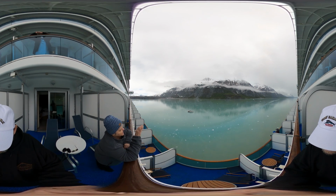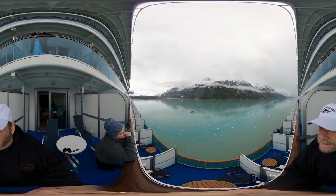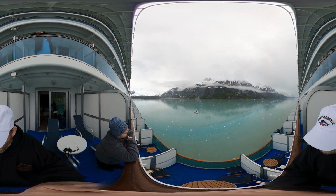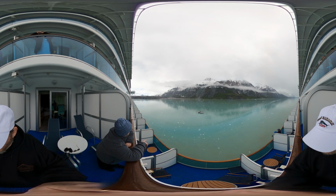Yeah, it's interesting, isn't it, how the layers go, and you can actually see where the ice forms in layers. Yeah. On the different. Hello, bird. Those are terns right there.